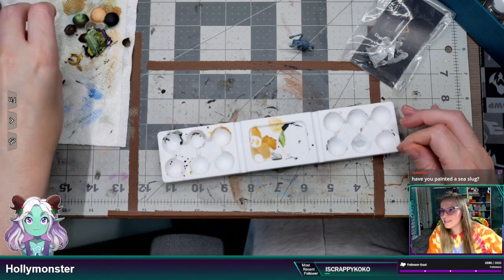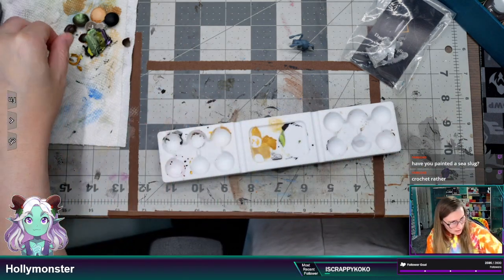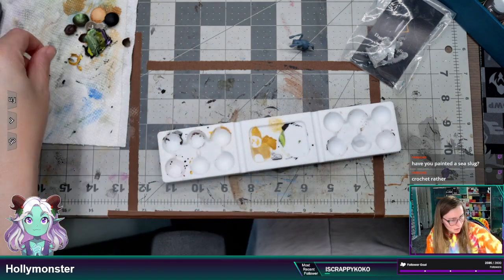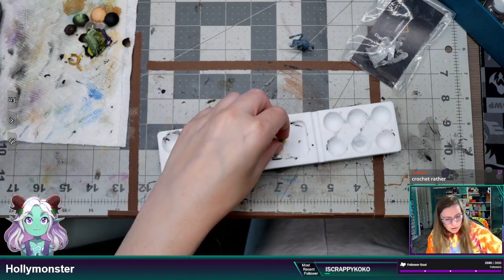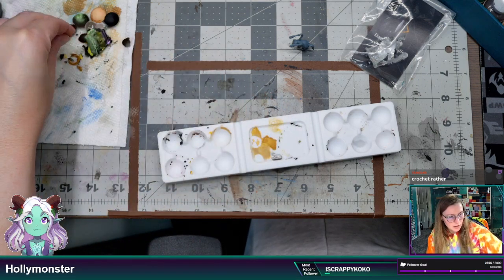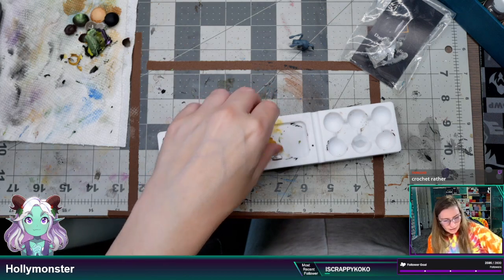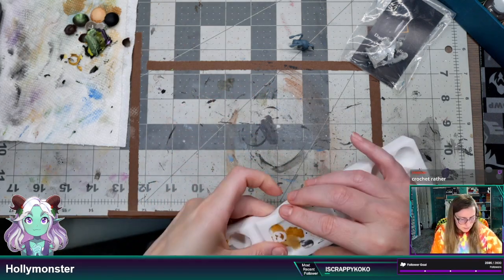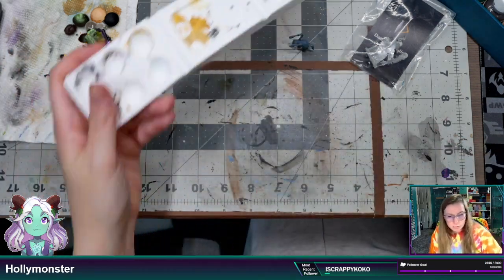You painted a sea slug? Crochet rather? No, I have not crocheted a sea slug. I just mean out of the more common crocheted water creatures. Turtles are very common crochet creatures. I see turtles everywhere. But I've personally never crocheted one. Getting my hobbies combined.